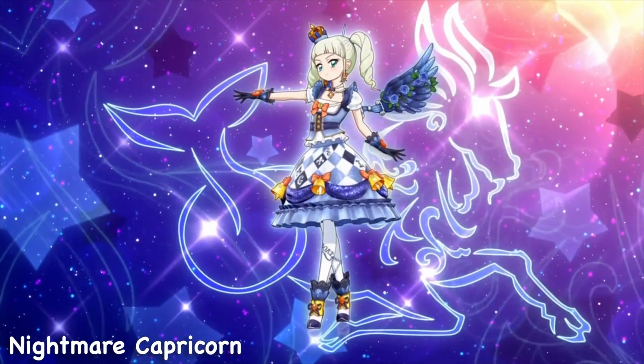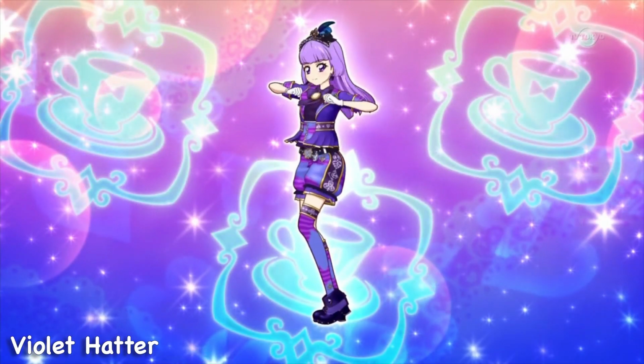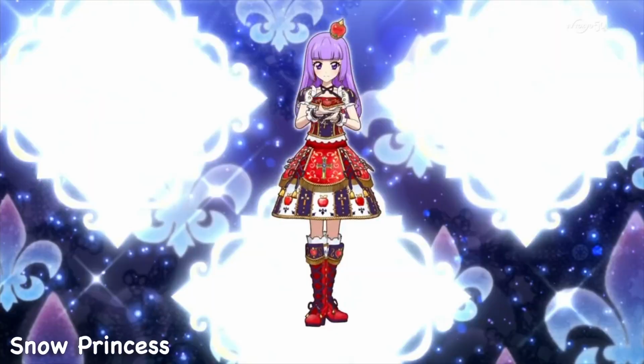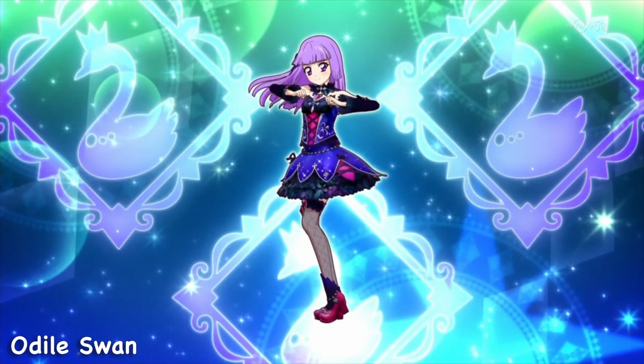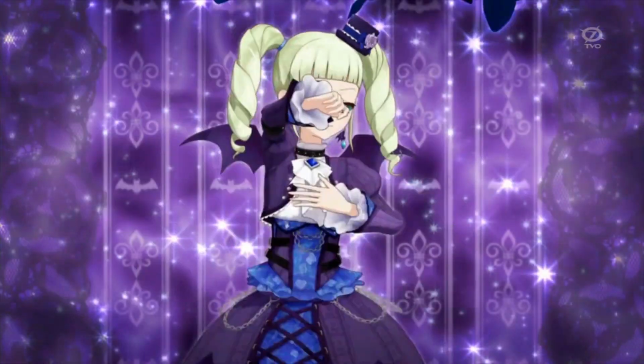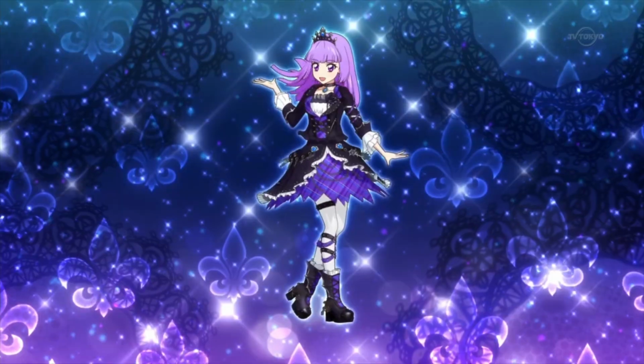LoLi GoThiC's official constellation is Capricorn. Its main dream story is The Wizard of Oz, and also has coords under Alice's Adventures in Wonderland, Arabian Nights, Peter Pan, and Town Musicians of Bremen. Its main romance story is Snow White, and also has coords under Swan Lake, Cinderella, The Nutcracker, and The Little Mermaid. Its premium rares are Goth Magic, Nightmare Capricorn, Snow Princess, Growth Dorothy, and Blue Empress.